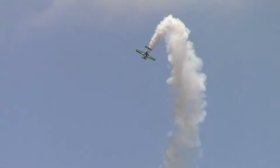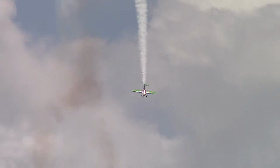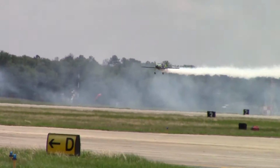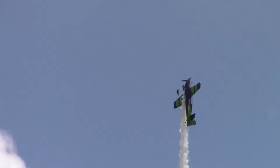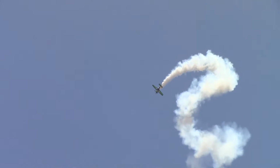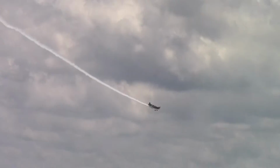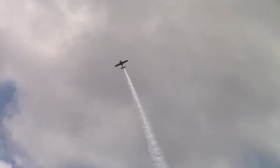At the top, he bumps across the top at almost 0 airspeed and starts on the way back down, accelerating the airplane well over 250 miles an hour. Way up, he turns it into a shoulder roll, and then the airplane falls out of the sky. He turns the airplane around and works his way back to the airshow center.